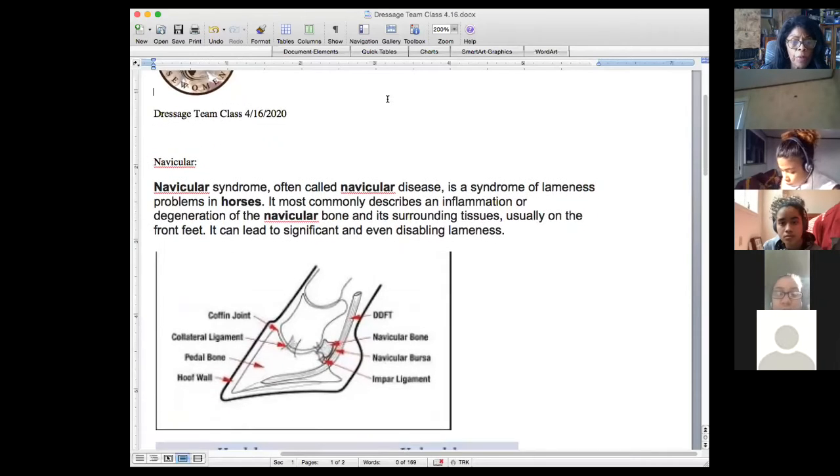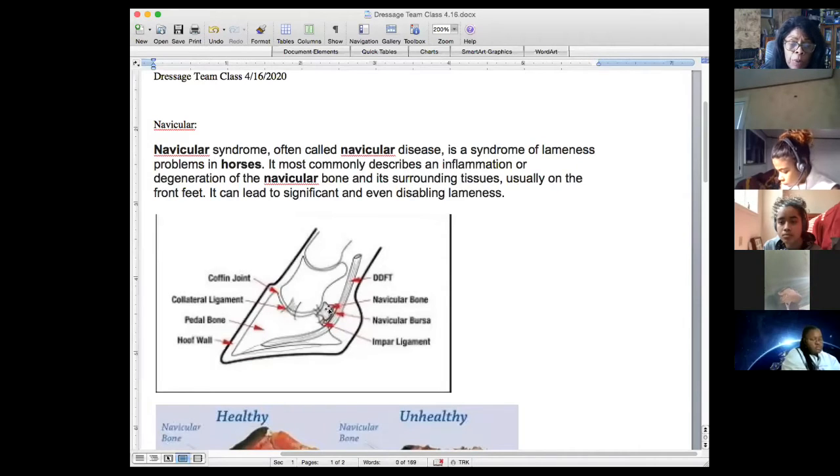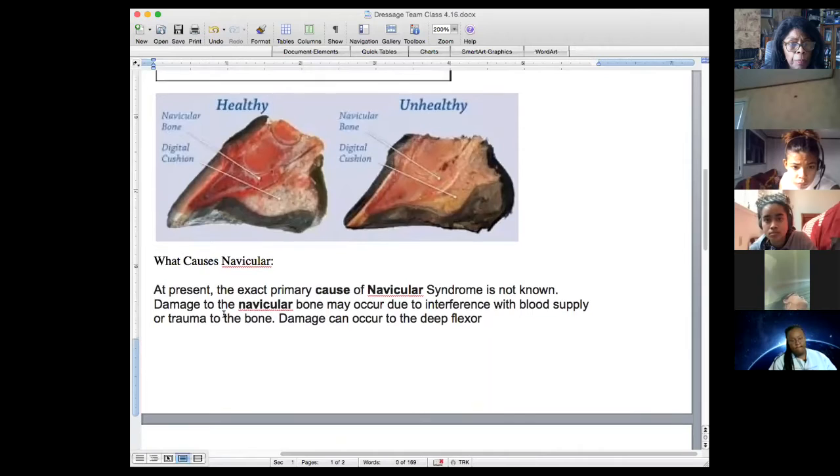Correct. So when Fred was talking about the navicular bone, it is this bone here. And in that example that he showed us of the foot of a deceased horse, that bone was no longer there. So this is what that navicular bone looks like. He also talked about the white line. The white line is critically important to a horse's hoof. And from a farrier's point of view, that is something they never want to touch when they're shoeing horses.